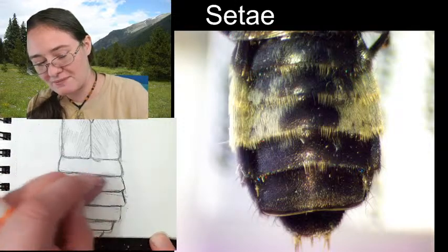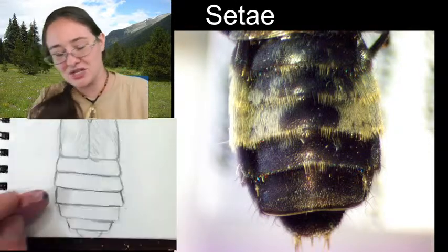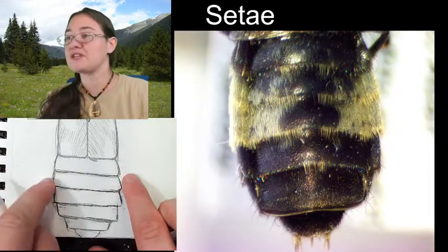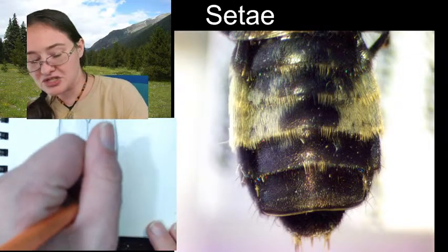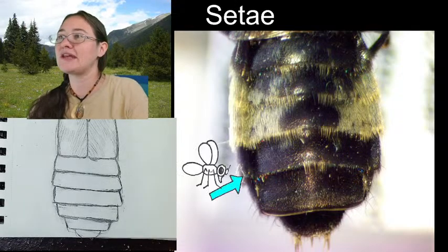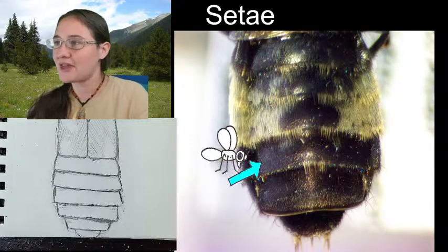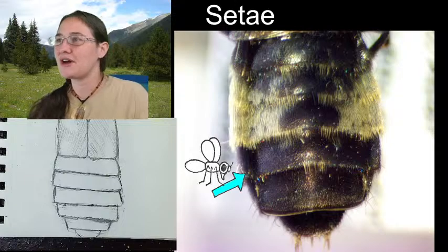Let me go ahead. I'm erasing some of my sketch lines to make it just a little bit cleaner. There we go. And you can see how each one of these segments starts a little bit inside. That's just because I'm actually going to fluff that out a little bit. You can see in our sketch that he's got hairs on the ends of every one of these. We would call them sclerites or abdominal segments.